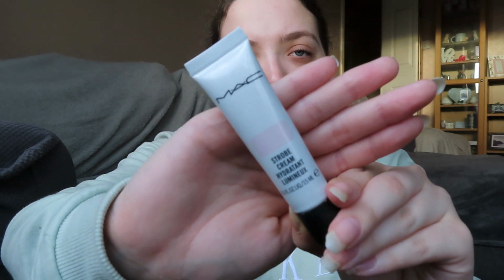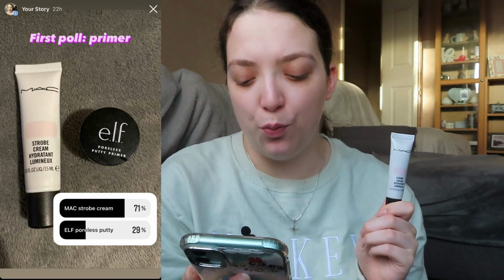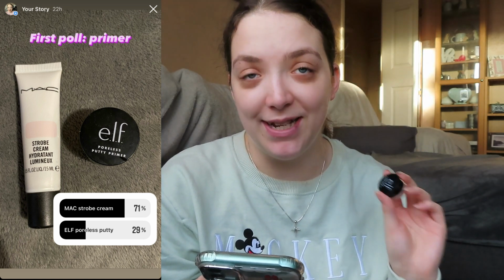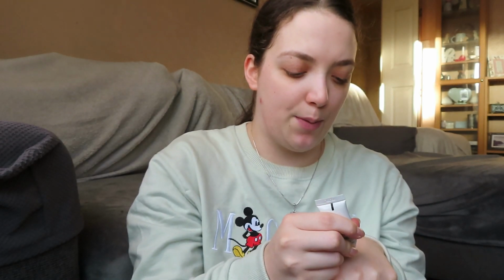Okay, so the first poll that I gave you guys was primer, and so I gave you guys the choice between the MAC Strobe Cream or the e.l.f. Poreless Putty Primer, and I have the results on my phone. The MAC Strobe Cream got 71% of the votes, whereas the e.l.f. Poreless Putty only got 29%. So I'm going to be using the MAC Strobe Cream. This is in the shade Pink Light, and I'm just going to pop some of that on as my primer.